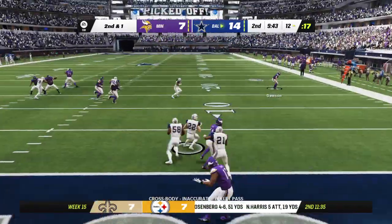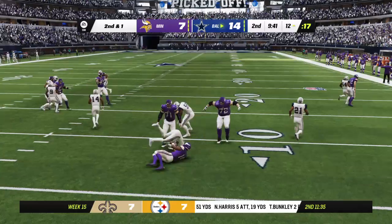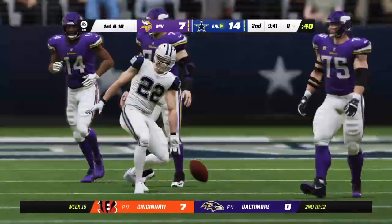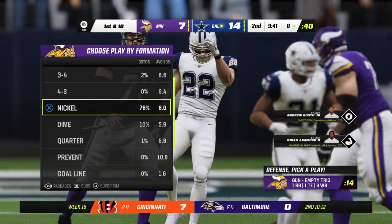Oh, you saw that one coming. It's intercepted. Throwing back across his body. And the Cowboys are going to take over once again, and they'll have it at their own 8-yard line.